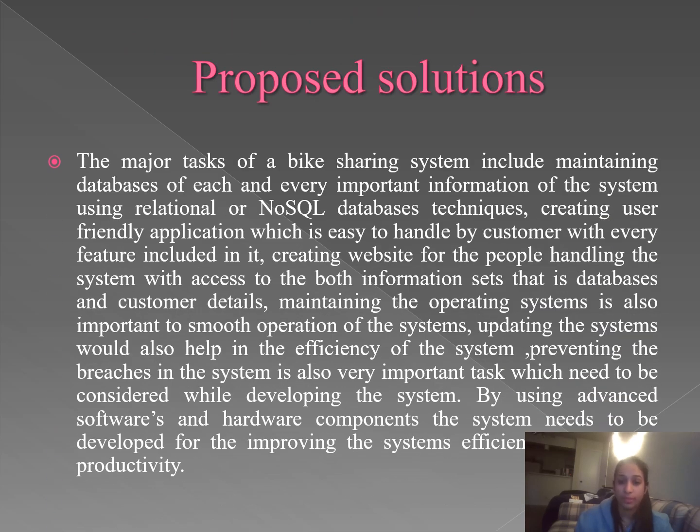The proposed solution: the major tasks of a bike sharing system include maintaining a database of each and every important piece of information of the system, using a relational or NoSQL database technique, creating a user-friendly application which is easy for customers to handle with every feature included, and creating a website for the people handling the system with access to both information sets, that is, the database and the customer details. Maintaining the operating system is also important for smooth operation of the system. Updating the system would also help in the efficiency of the system. Preventing breaches in the system is also a very important task which needs to be considered while developing the system.